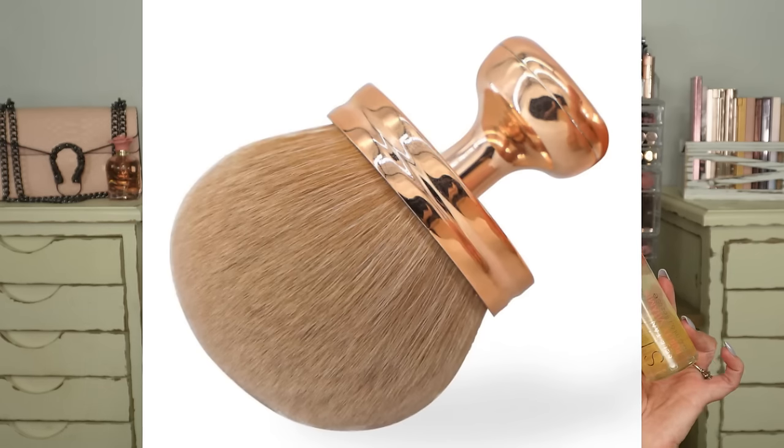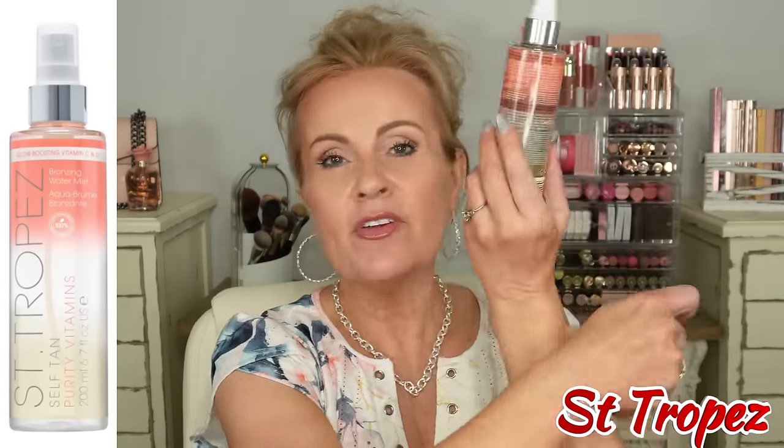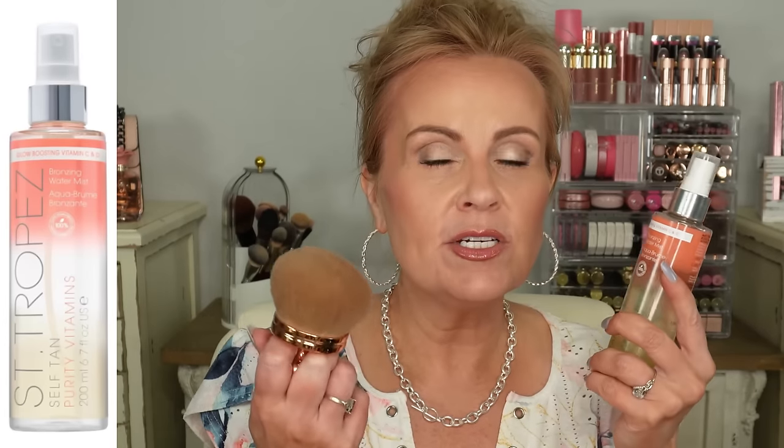This is a really great buffing brush to be able to apply your self-tanner. But from Saint Tropez, this is the tanning body mist, and I use this all over. And I squirt it onto the brush itself, and then I buff it in all over and just get everything really coated. I can't begin to tell you how well this applies my tan. It never looks patchy. I never miss spots. I also think that it's because this product is liquid instead of a cream or a mousse. I never look streaky.